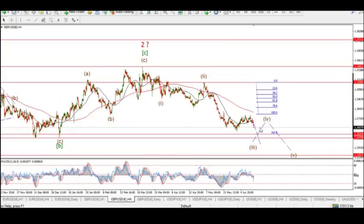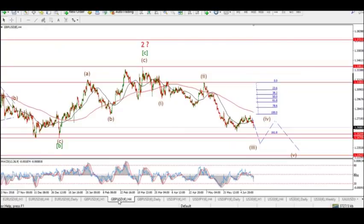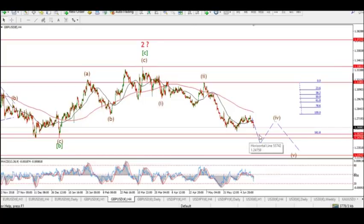Been looking for the completion of this third wave pattern, and unlike euro dollar, if we go back here, we're looking at a beginning of a third wave decline in euro dollar, and towards the end of a third wave decline in pound dollar. So pound dollar is a little bit ahead in the general pattern, but both more or less are displaying the same kind of characteristics. We had a target for wave 3 at the 161% extension of wave 1 here, that was that leading diagonal wave 1.